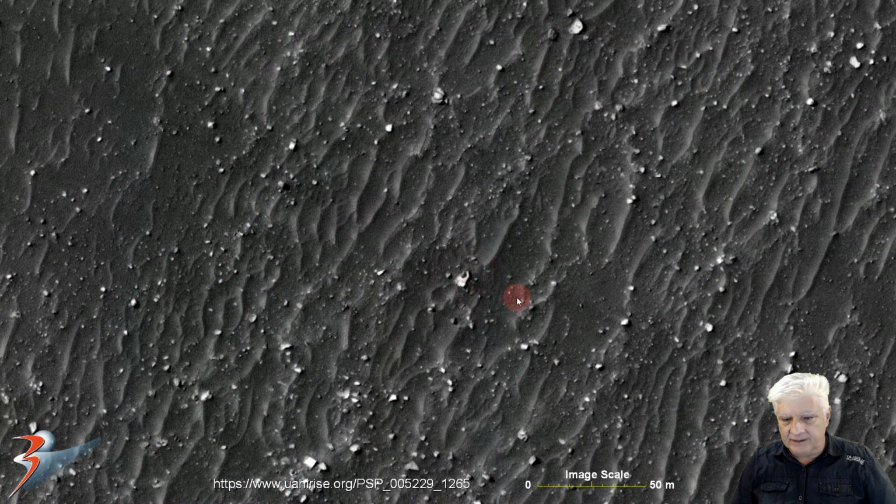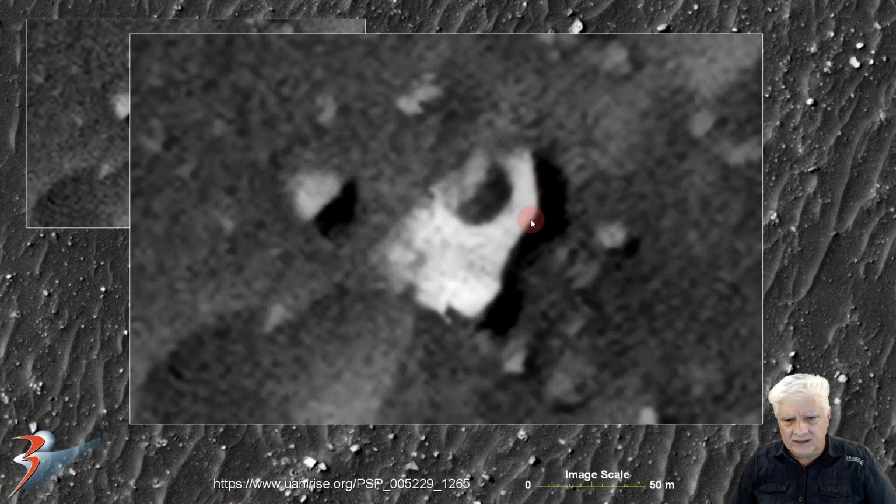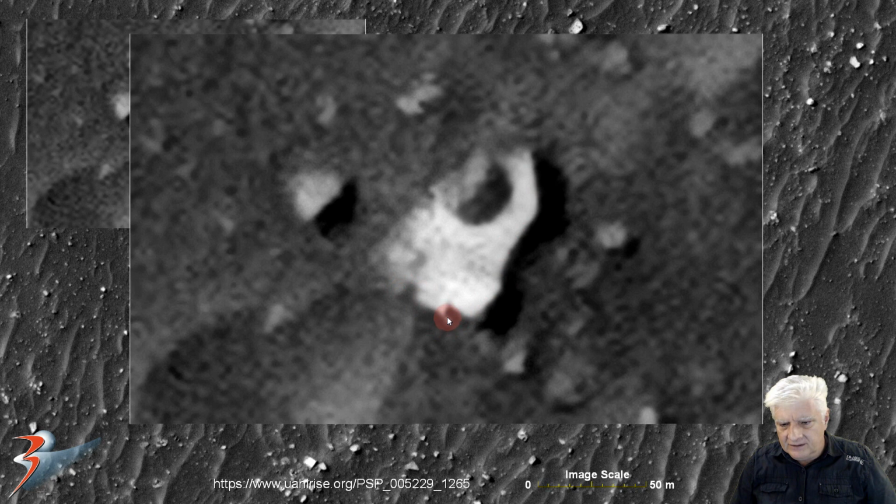This piece measures about 8 meters in length, and it's got a strange design to it. Check out the rounded corners, well-defined edges, and then this part at the back with the rectangular design to it as well. And this over here seems to be a hole with this part sticking out of the one side. I wonder if this is a hatch type of design.